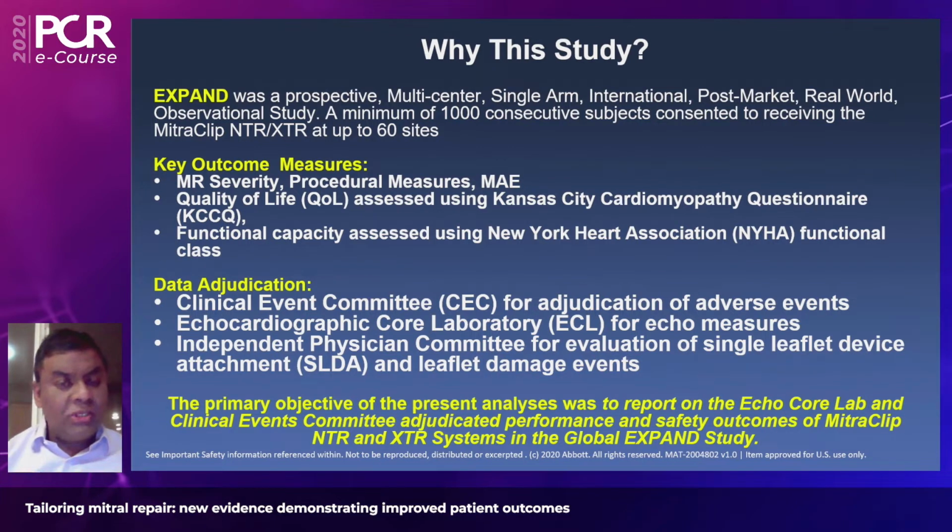And the data adjudication was for all cases. There's a clinical event committee for adjudication of adverse events, and there was an echo core lab for echo measurements, and there was an independent physician committee for the evaluation of single leaflet device attachments and leaflet damage issues.